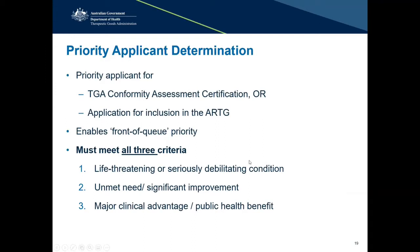And so here I'll touch on priority applicant determination. And so applicants can seek priority consideration for their conformity assessment or medical device applications if they meet the criteria. So if granted priority application determination, the application will be allocated a front of queue priority throughout the relevant assessment processes by the TGA. So it's really important to note that all three criteria must be met in order to qualify.